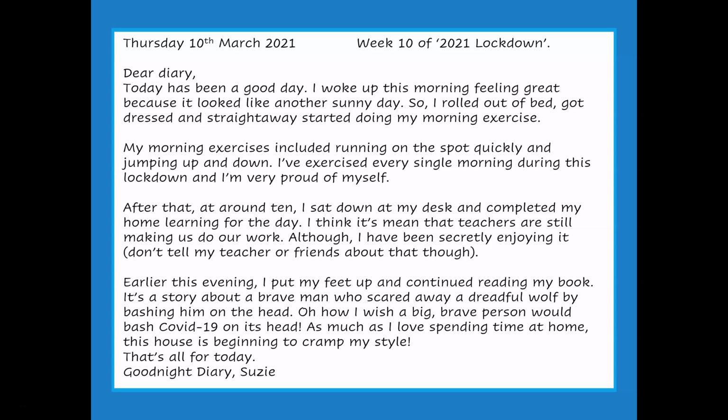Thursday, 10th March 2021. Week 10 of 2021 lockdown. Dear Diary, today has been a good day. I woke up this morning feeling great because it looked like another sunny day. So I rolled out of bed, got dressed and straight away started doing my morning exercise. My morning exercises included running on the spot quickly and jumping up and down. I've exercised every single morning during this lockdown and I'm very proud of myself.